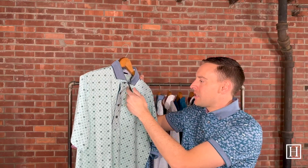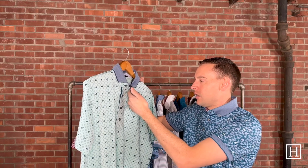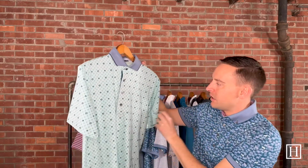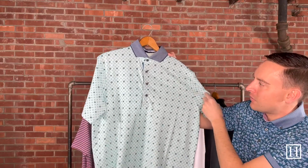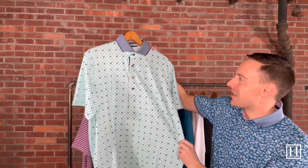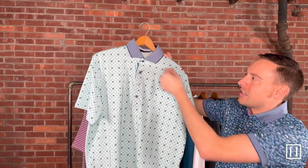This is the Pack Mentality polo in Aurora, also $118. You'll see the G for Greyson and the wolf repeated throughout. A lot of Greyson stuff, they usually put their wolf within their patterns, so usually we'll be able to see that throughout. 4-button placket, again, awesome collar.